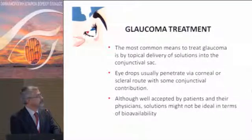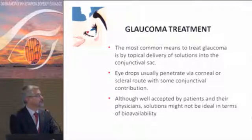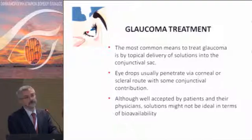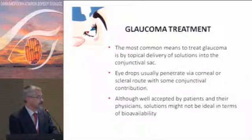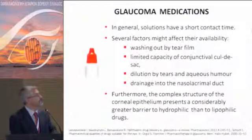So the most common means to treat glaucoma is just putting the topical solutions into the conjunctival sac, and eye drops usually penetrate through the corneal or scleral route. This is something very important, especially the scleral route is very important in this respect, and there is some conjunctival contribution. Although well accepted by patients and their physicians, solutions might not be ideal in terms of bioavailability. Bioavailability is very important in drug efficacy.